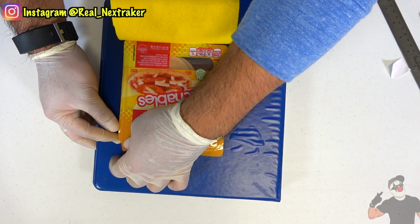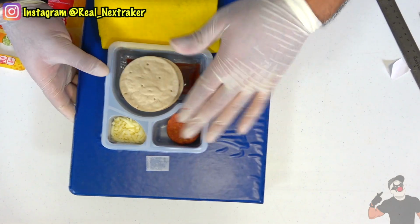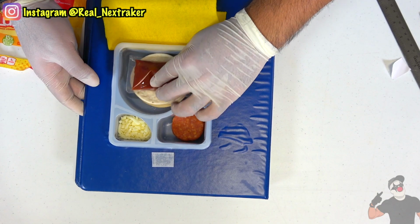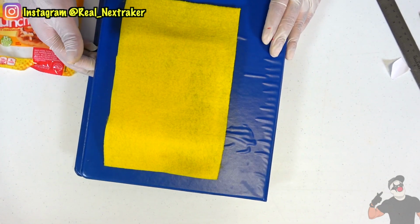If you wanna get smart though, I would suggest that you guys leave this off at all times. Yeah, guys, I really like the pizza Lunchables. This is my favorite. So I can be making one of these while in class. This is really simple to cover up too. Tap it and that's it.